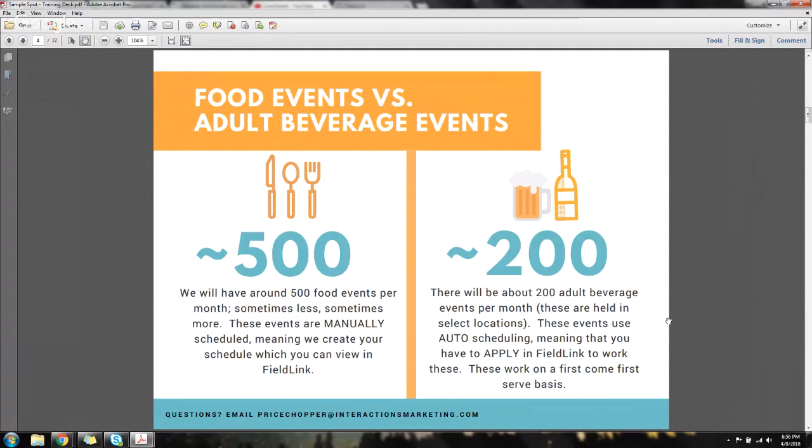Those we won't automatically schedule you for. Instead, you will get an email letting you know, hey, there's an adult beverage event near you. If you'd like to apply for it, click apply now. Then you would apply, and those work on a first come, first serve basis. So those are highly competitive. If you are the first one to apply, then you will be hired in. Within 24 to 48 hours, the system will send you an automated email letting you know that you have been scheduled. So again, I just want to explain the difference between how we schedule food events for Price Chopper and Market 32 and how we schedule adult beverage events. They're very different. If you need clarification, please email us and we can help you out.